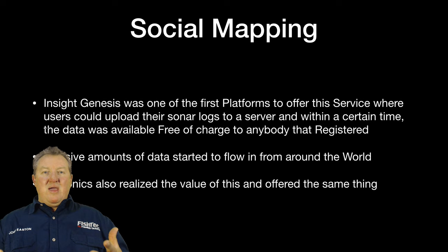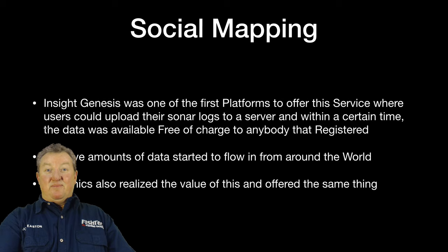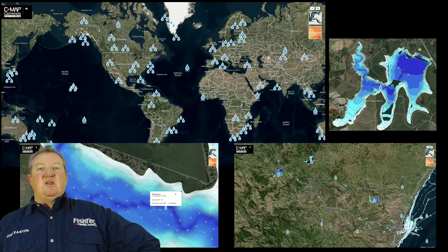Massive amounts of information started coming in from around the world. Navionics very quickly also realized the value of this and offered the same thing. And that happened quite soon. This is C-MAP Genesis. In the beginning, it was called Go Free. As you remember, it was actually put down the side of my mapping craft, Go Free.